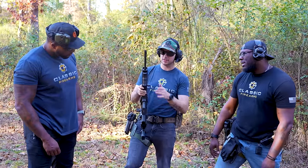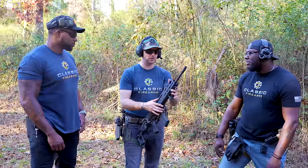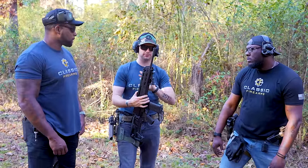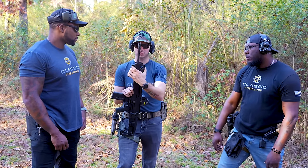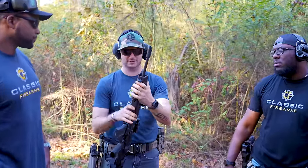M-LOK rail, nice. But if you're a thumb over bore type of shooter, we threw an angle foregrip on all of them, an AFG2 with Picatinny. We wanted to make it fair for each rifle. And if you're running that, your thumb's going to have to go straight. There is no thumb over bore. I mean, you can, but for me at least, it's not that comfortable.